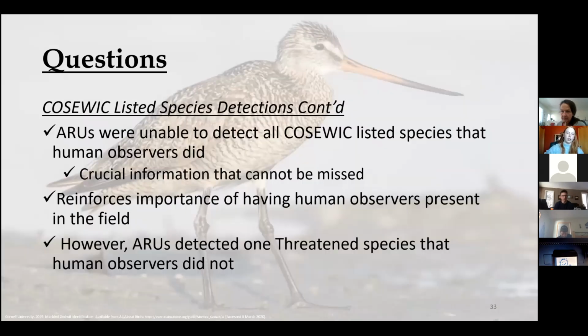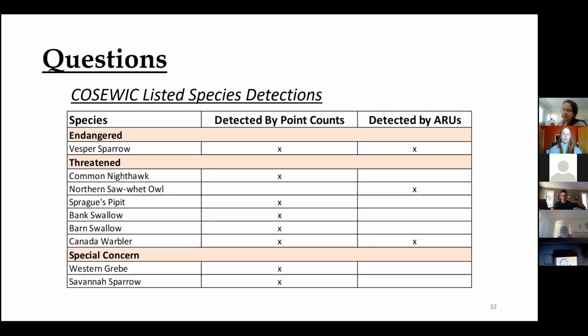And so I also have a little explanation slide. ARUs were unable to detect all of those species that the human observers did, and that's pretty crucial information to understand what sort of listed species, endangered or threatened species you have on your site. Pretty important to know. So the main idea from that is that having human observers present is so important, and that one species that ARUs did detect that point counts didn't shows you that ARUs are kind of supplementing, filling in the gaps where maybe point counts are lacking, and I think that's why they go together so nicely.